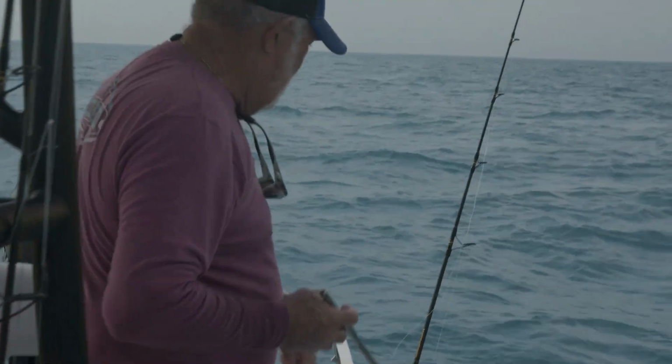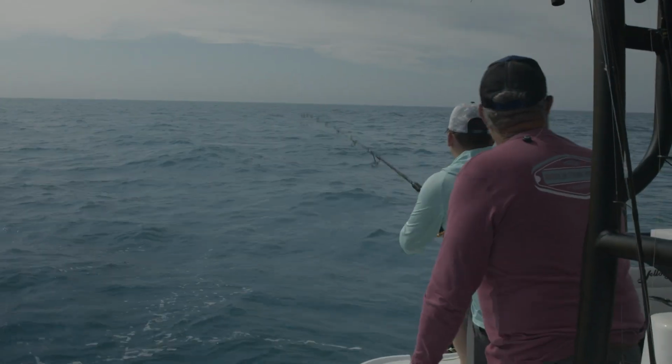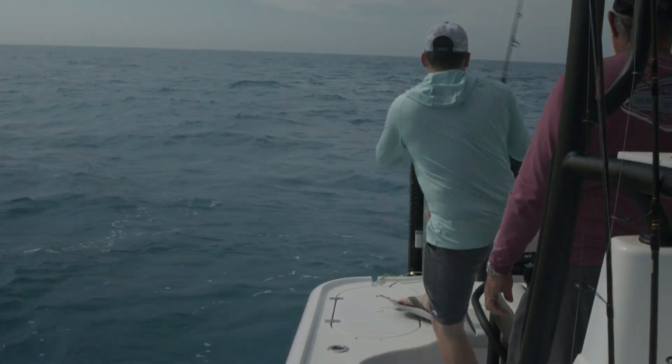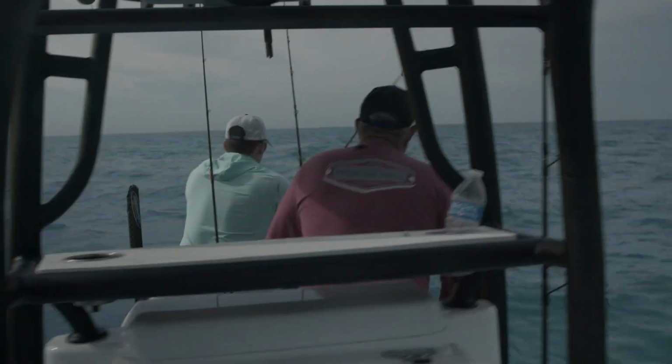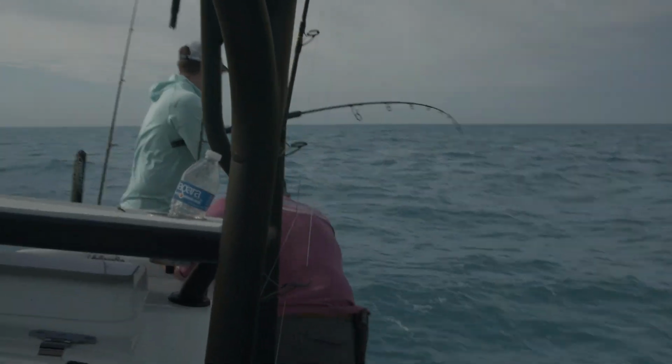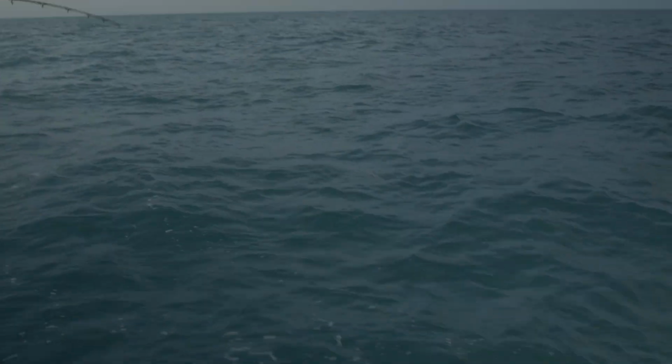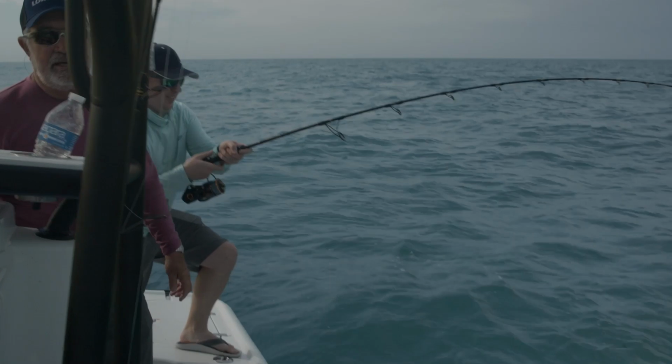Off he goes. Nice king. No slack. Follow him around. Keep it tight, keep it tight, keep it tight. He's gonna probably take off one more time. Come over this side here. You called that, RT? Yep.